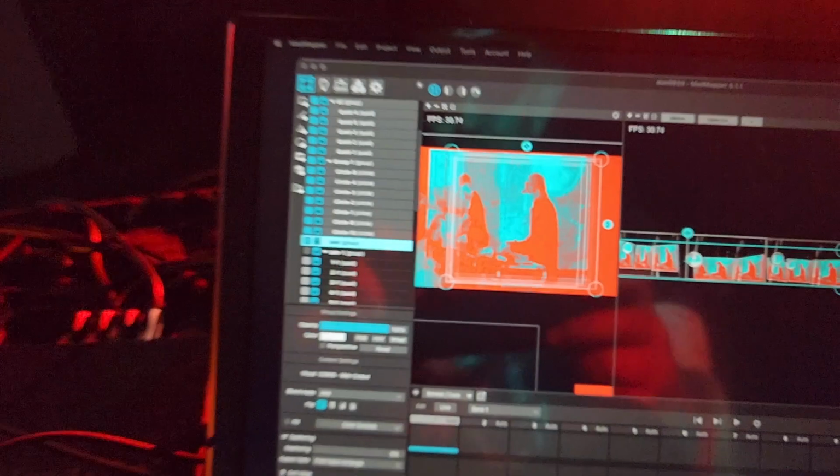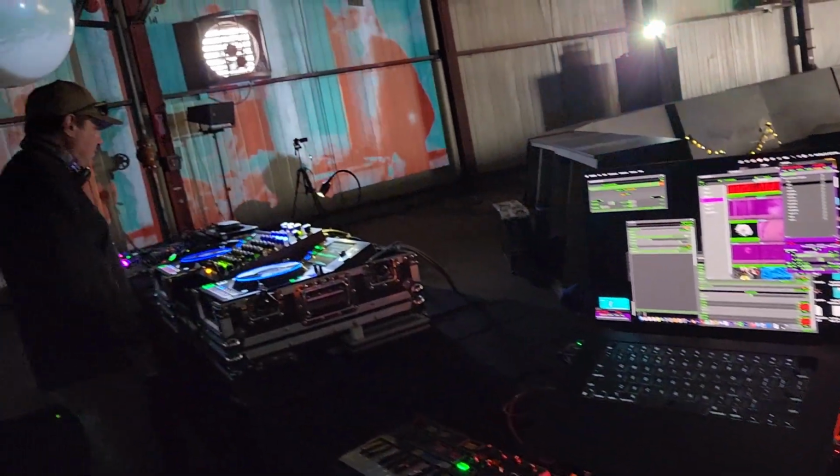Yes, I'm using a MIDI controller, and every layer is on a different fader, and I have a bunch of knobs controlling effects and opacity, and everything's also sound reactive and going to the BPMs as well.